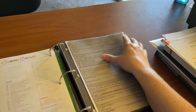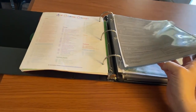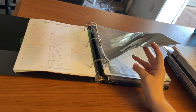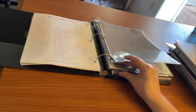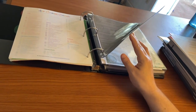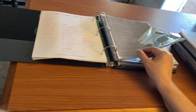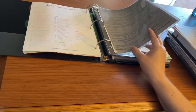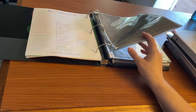So next we have this right here, which is going to be his orders. We actually have quite a few copies of his orders, and that's just one of those things that you're going to want to have on hand. So we have one copy in here. I have a copy in my wallet. There is a copy in my planner. He has a copy, and then we have about 8 more copies. So that's just in case you need a copy of your orders.